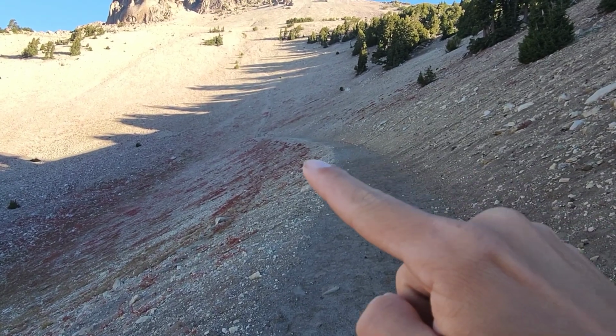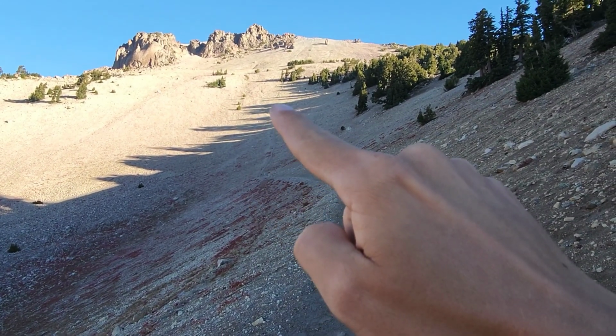Already, the trail's going straight up. You've got to see this, look at this. So we're gonna go here and then straight up, which, think about it, 2.5 miles, 2,000 feet of elevation gain. It's quite a bit. It's like 1,000 feet every mile. It's intense.